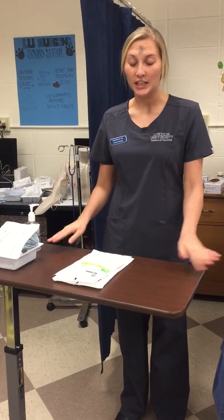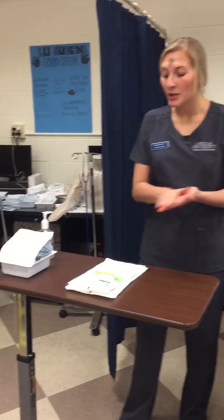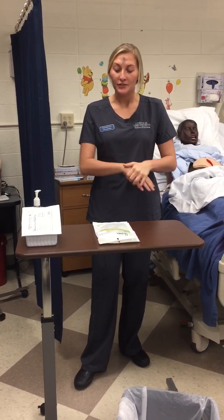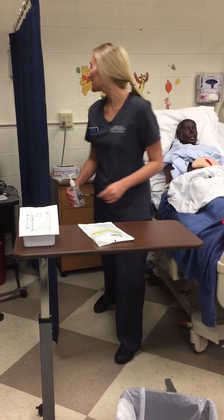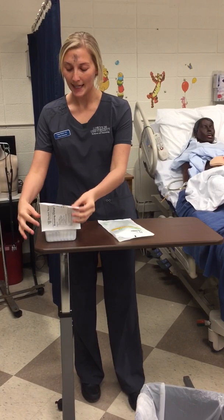And after I walked in the room, I made sure and cleaned off my table. Some more hand hygiene. I brought in 2 sterile glove packages with me just in case I break sterility with the other one. I won't have to leave the room to get a second. Put this over here and this. Before I put on my gloves, I'm going to go ahead and open my kit.